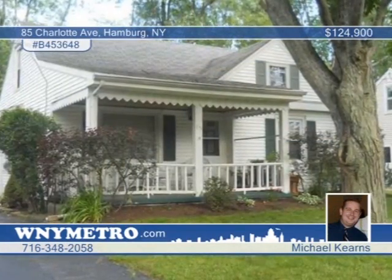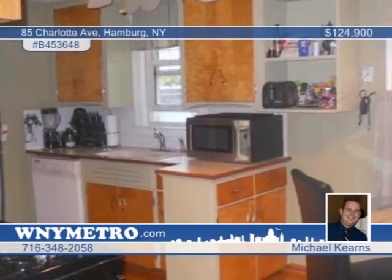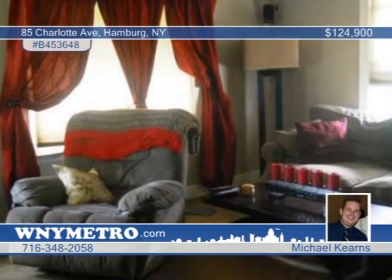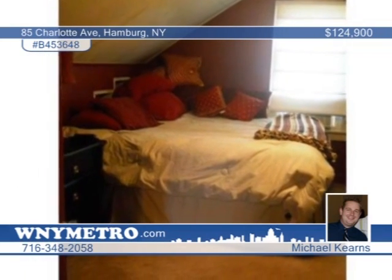This charming three-bedroom, one-bath home is located in the heart of the village of Hamburg and ready for you to move right in. The house has an eat-in kitchen with hardwood floors that lead to a spacious living room. The first floor also features two bedrooms and full bath with ceramic floor and a pedestal sink. The largest bedroom is located on the second floor and has a walk-in closet. Many other features are available, including central air, 1.5-car garage, covered front porch, and back patio that overlooks the beautiful backyard. Don't wait to call Michael Kearns to set up a showing today.